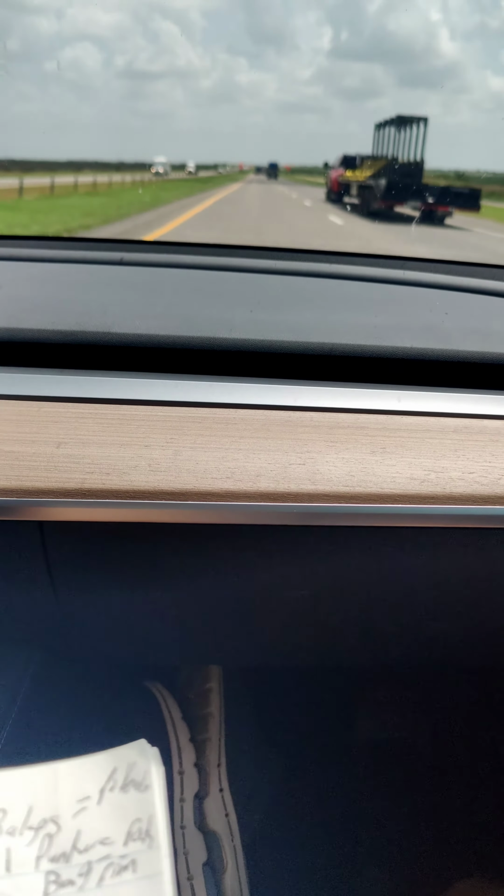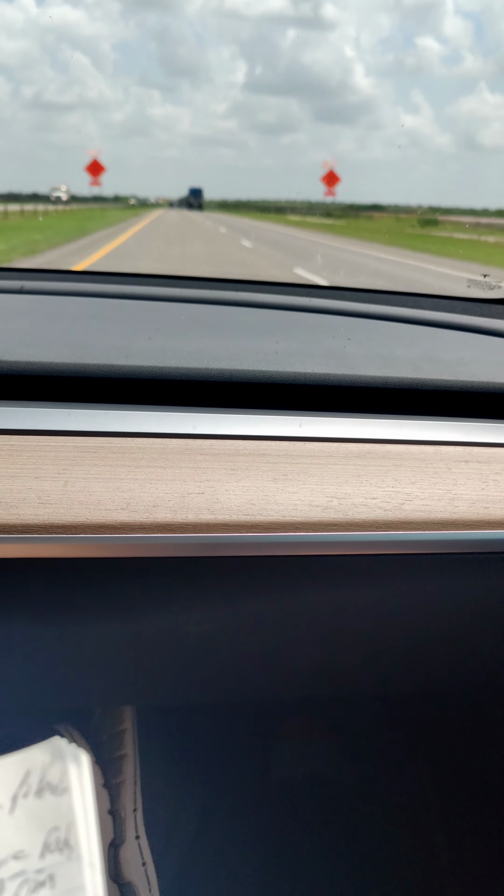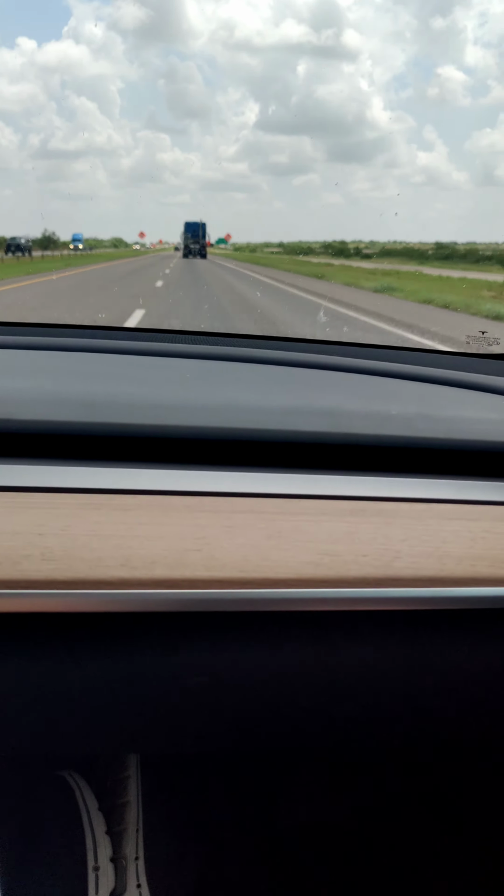Okay, back again. The car we're driving is a 2021 Model 3 Performance. It comes stock with Pirelli tires. Currently, the car has about 9,000 miles on it, 6,000 of those were this trip. On this trip with the 6,000 miles, we've already gotten 3 flats in the Pirellis.